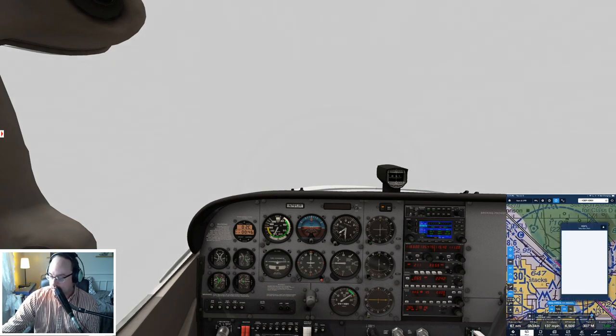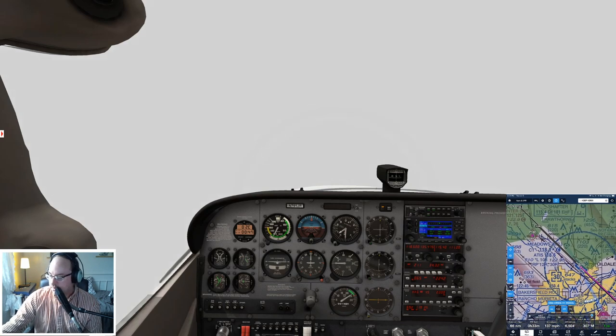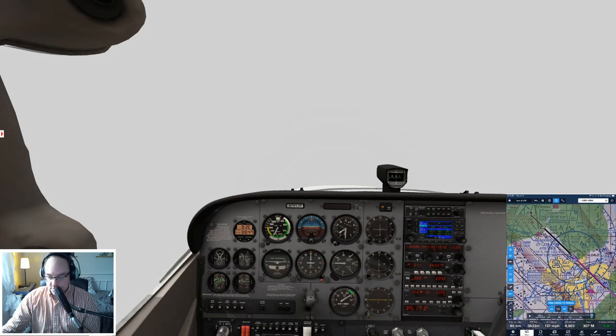Meadows Field. Let's start. 1500 pattern, 500 feet AGL. So we'll be landing 12 left and right, probably. So let's make a right downwind. Hopefully we'll get a right downwind, or left downwind, okay, that's fine. We either come in over on the right side of the field, which would be a left downwind for 12 left, or it brings us on the left side of the field, which would be a right downwind for 12 right.